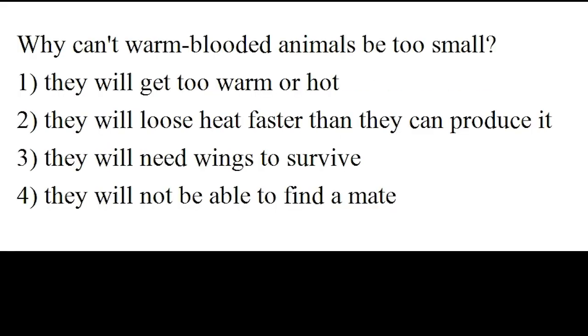Question number 3. Why can't warm-blooded animals be too small? Option number 1. They will get too warm or hot. Option number 2. They will lose heat faster than they can produce it. Option number 3. They will need wings to survive. Option number 4. They will not be able to find a mate. Why can't warm-blooded animals be too small? Time's up. The answer is option number 2. They will lose heat faster than they can produce it. Therefore, actually, they will not be able to survive.